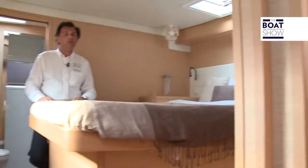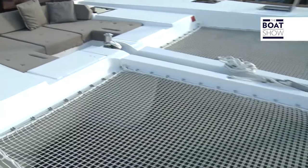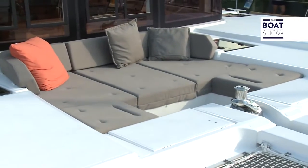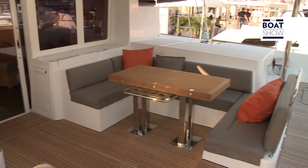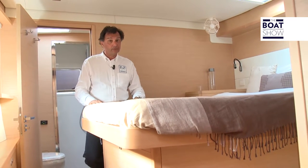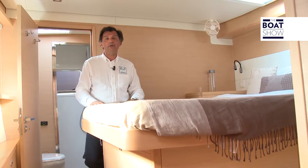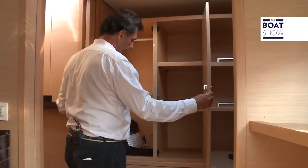We are in one of the four cabins of this 52S. S would be for sport. It's a version with a little bit more canvas and it does not have the flying bridge, as the 52 presented some time ago. These dimensions are difficult to obtain on a monohull of the same length. A large bed, which seems like it could be one from your home. A separate bathroom with separate shower room and an area dedicated to the cabinets.